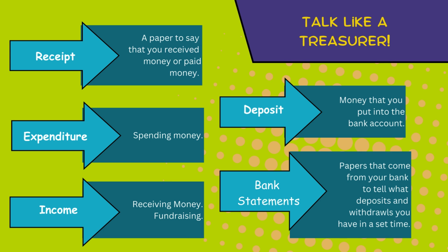Bank statements are papers that come from your bank to tell you what deposits and withdrawals you have in a set time. Usually it's about a month time frame, and you can get those mailed to you, but I know a lot of banks are charging for that right now. You can also get them sent electronically if the bank will work with you on that. You can also have them mailed here to our office if that's a preferable way to do it, and you can come and pick them up.